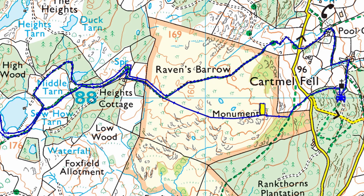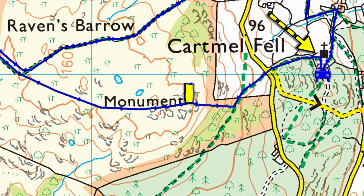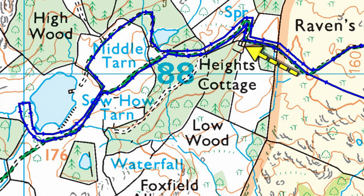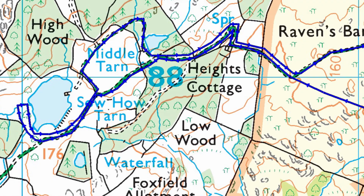Our third and final walk of the day starts from Cartmel Parish Hall, and we make our way up the short path to the Monument Cairn on Raven's Barrow. As Wainwright has suggested in his guide, we take some time out to visit Heights Cottage and the two artificial tarns near Sow How Farm before returning via St. Anthony's Church back to the car.